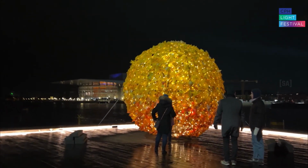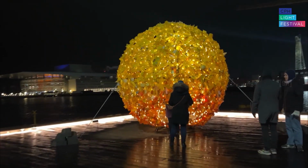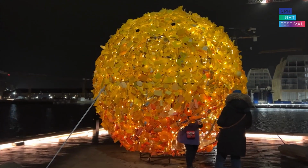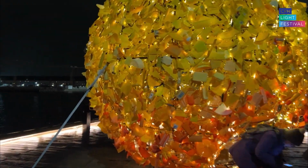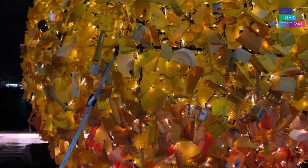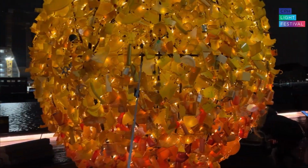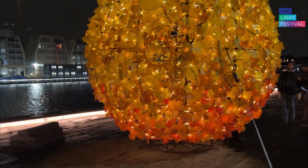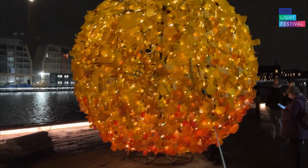3.6 meters tall. You can see that. It's totally plastic. So they collected everything and then broke it into 5,000 pieces. Right, and this is called Dozen Sun. Isn't it nice?